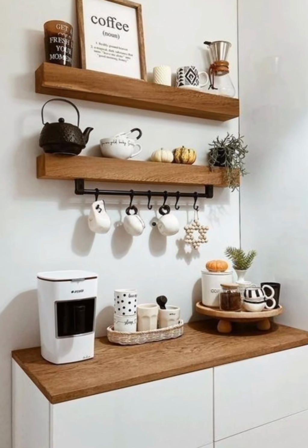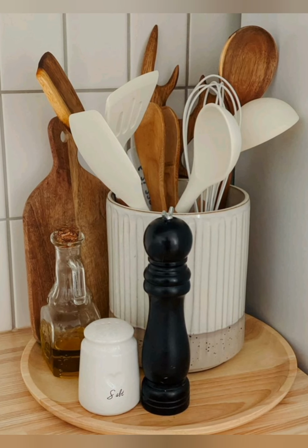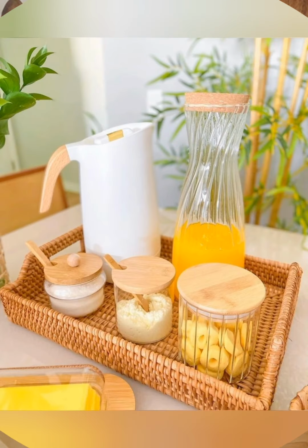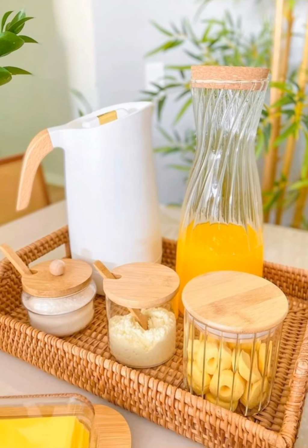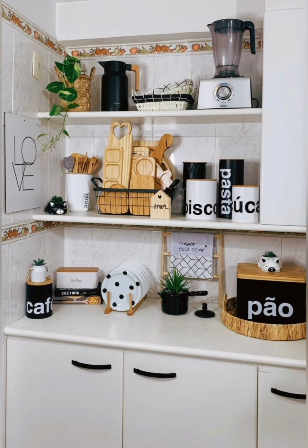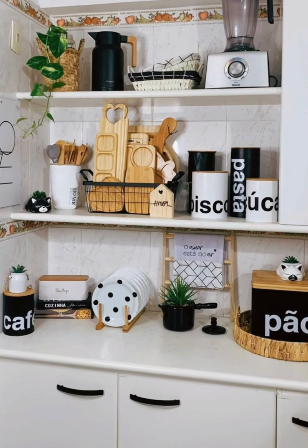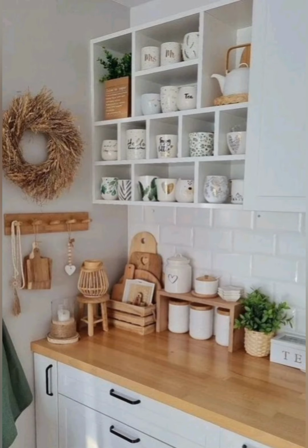Bins and baskets. Group similar items together using bins or baskets. For example, you could create a breakfast basket with cereal, oats, or dried fruits, or a snack basket for easy access. Lazy Susans. Place them in corner cabinets or pantries to easily rotate and access items like oils, condiments, and spices.